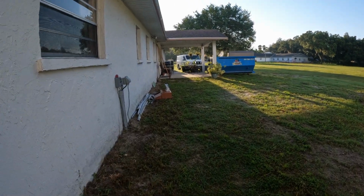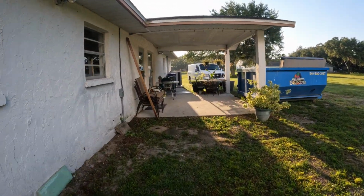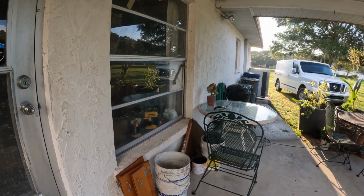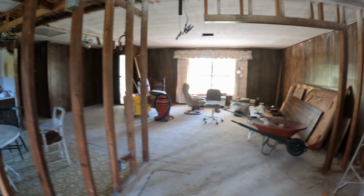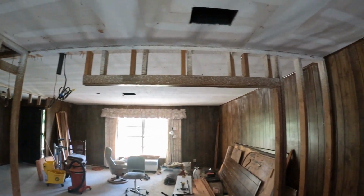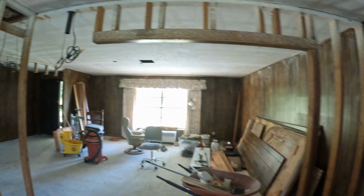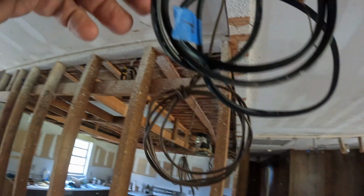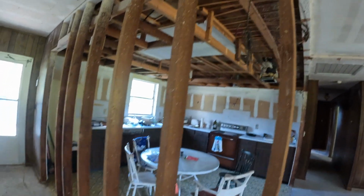Day 19 of this 1974 remodel. We'll go look inside and see what kind of extraordinary things have been performed last night or yesterday. Looks the same to me. That wall has started to be taken down and partitioned. Few more pieces and we'll remove that one. The electrical wires have been marked, which circuit is which. That was done yesterday.